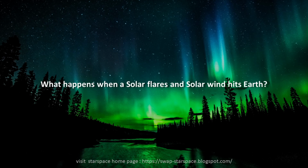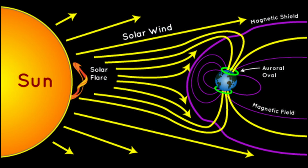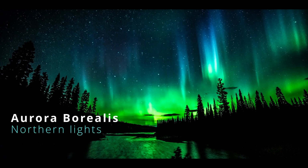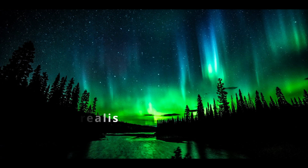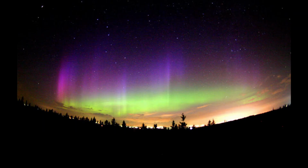Less intensity solar flares and solar wind are easily shielded off by the planet's magnetic field, and its effect is redirected towards the poles, causing the widely known phenomenon of northern lights. Northern lights, also known as aurora borealis or just auroras, create dynamic patterns of vibrant, fluorescent colors, and are found in the forms of curtains or ray-like appearance. They cover the whole sky at night.